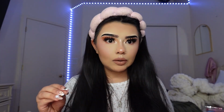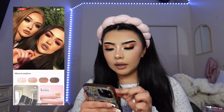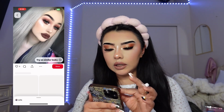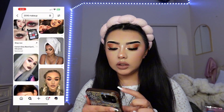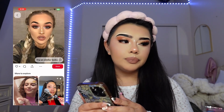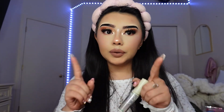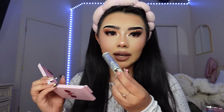Okay, now let's go back to the picture again and see what we missed. Okay, we're back here. What I am noticing is a lot of under lash, so I'm gonna have to do some bottom lashes. We're gonna go in with this Apple mascara. If you know, you know. It's literally the Apple mascara. That looks good. Let me finish this eye.